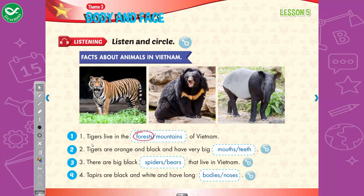Listening. Listen and circle. 2. What do they look like? Are they yellow and black? No, Vietnamese tigers are orange and black and have very big teeth. 3. What other animals live in Vietnam? Lots of bears live in Vietnam. Moon bears are big and black. They live in the forest.